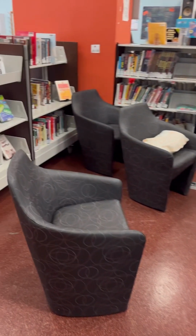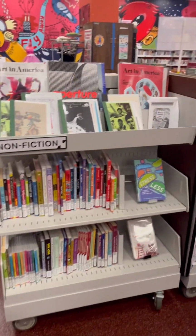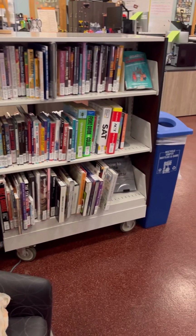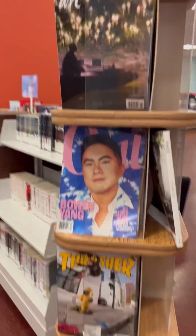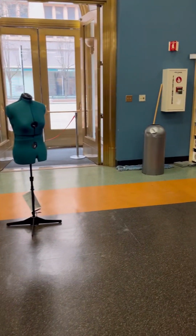And then they have this really cute little nonfiction section as well. They have a really decent-sized teen nonfiction collection. It seems to be very well curated to just be stuff that would actually appeal to teens rather than having random nonfiction just to have nonfiction. There are also quite a few magazines available for teens to read in the space or check out as well.